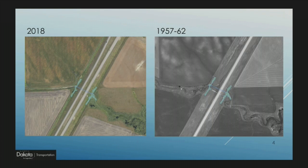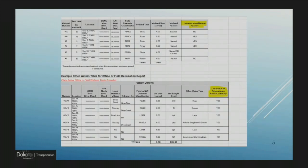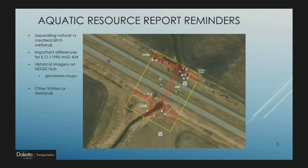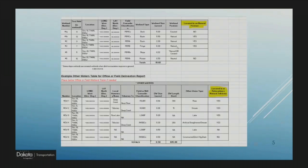And then we do have a new table. Well, it's not really new. We added a new column. This column here is to help identify these constructed and natural wetlands. So let's say you delineate wetland 1A, or just wetland 1, and you review the imagery and you see, oh, there is a natural basin here, and you called it a ditch wetland.